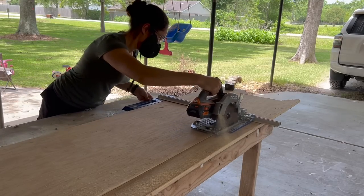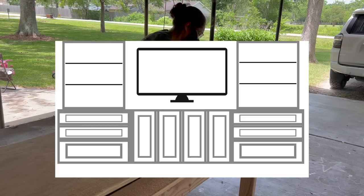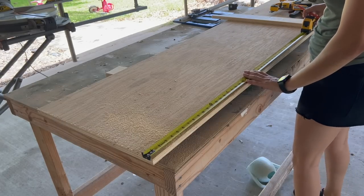I plan on building a total of 3 carcasses for the base cabinets of the built-ins. The main carcass will have 4 doors, and then each carcass on the sides will have drawers.